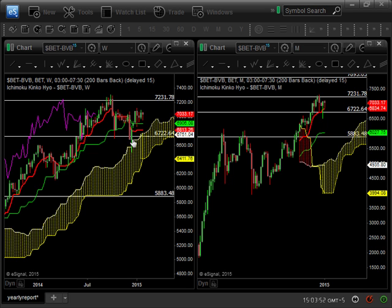It's trying to get to 72.31. As long as it holds the support at 67.22, it has a high probability of getting to 72.31, possibly breaking that to keep on starting the bullish trend to the top side. Slovakia. Nothing really going on there.